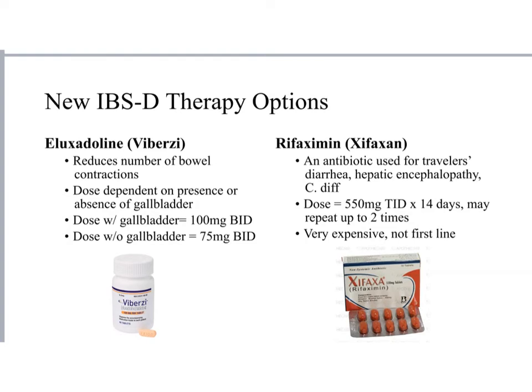Now there are a few new IBS-D therapy options. These are fairly new and as a result very expensive, but they're worth mentioning here because they are brand new on the market and can offer relief for patients who haven't had a lot of success with other therapies.